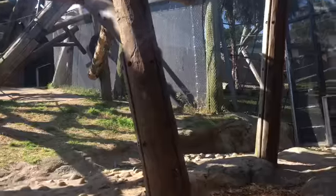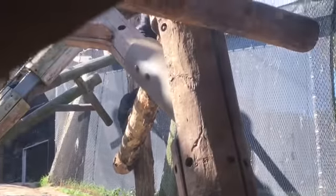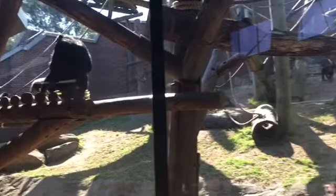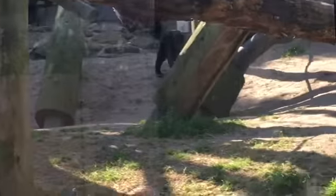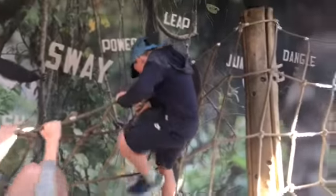Any chimps? There's a chimp. Right there. Do you see that thing there? That's a chimp. Yeah. There's a chimp, just hanging around. More chimpanzees, how funny.